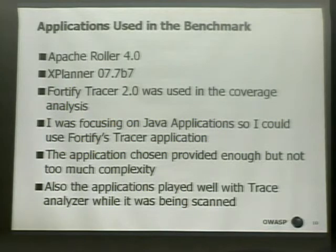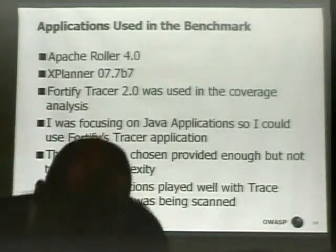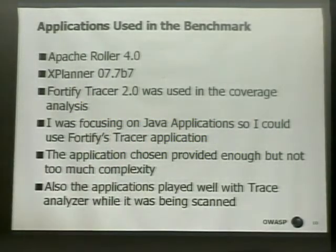and another Java application, which is an extreme programming application. That's not really a portal, but it's an extreme programming kind of management application where you can set up your stories and put all your users in and how they work together and all that stuff. It's an interesting app, and it's got tons of JavaScript and all kinds of junk in it.